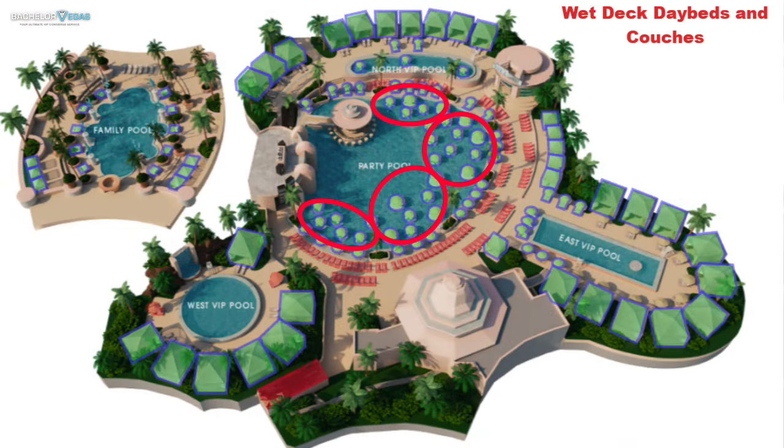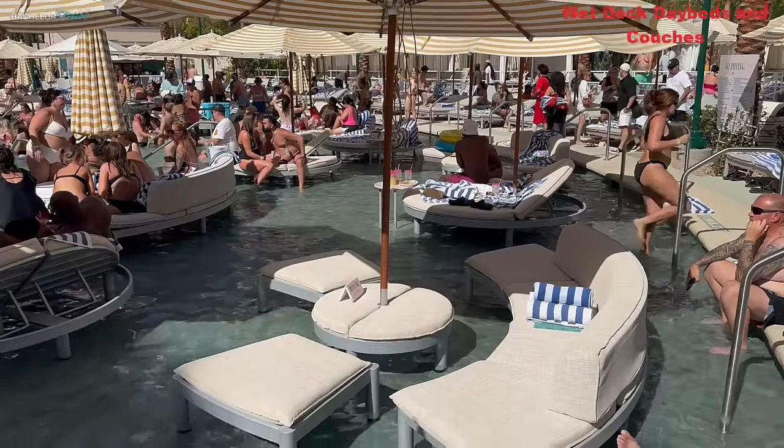And then if you get into the pool, they have a ton of seating in the pool, which is really unique. Not a lot of places have this much seating in the pool. In fact, I don't think any places do. But they do have two options when you get in the party pool. There's going to be your wet deck couches, and they're pretty cool. They're actually a couch that has a backrest, and you can sit up on it, and they're pretty roomy. You got a lot of space, and they're in the pool. So wet deck couches, I like those.